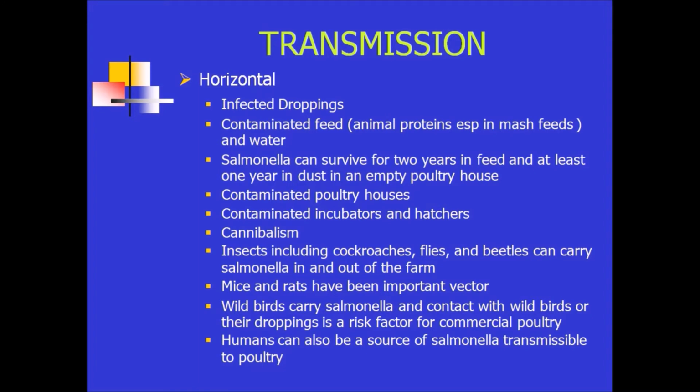If we talk about the transmission, there are two modes of transmission of this bacterium. Number one is horizontal transmission, and the second is vertical transmission. We will discuss both of them one by one. In horizontal transmission, it could be due to infected droppings, meaning that birds that are already infected can infect other birds through their droppings. It could be transmitted through contaminated feed and water, especially feed containing animal proteins, such as in meat meal fields.